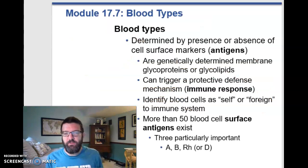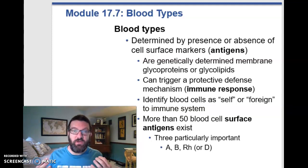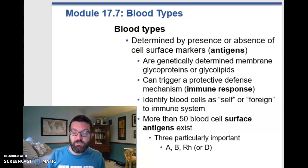Now, it's very likely that you are familiar with the idea of blood types. Blood types are determined by an antigen or a series of antigens that are found on the surface of your blood cells. Now, antigens are just glycoproteins, combinations of sugar and protein, or sometimes glycolipids, that are genetically determined and they are sort of a signal to your immune system, like an ID card to your immune system that says, I'm part of your body. I am not an invader.